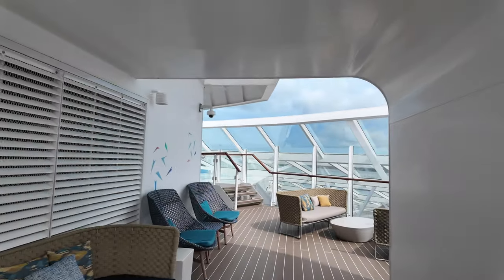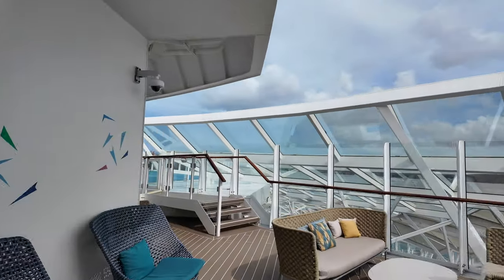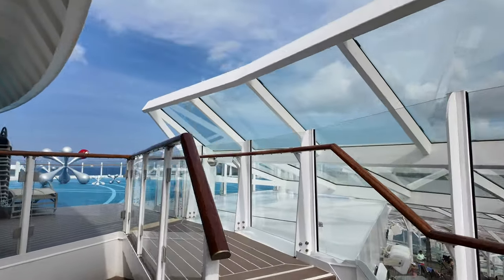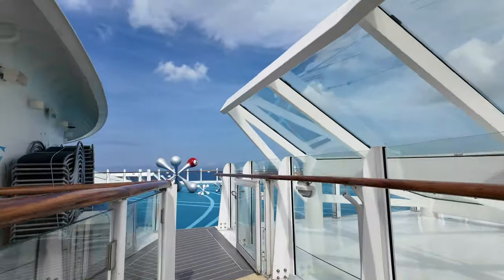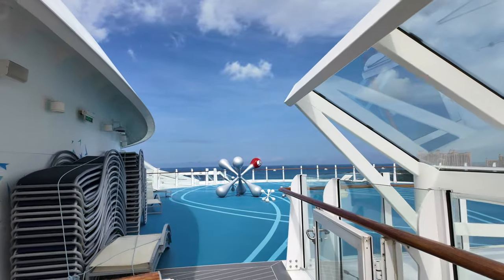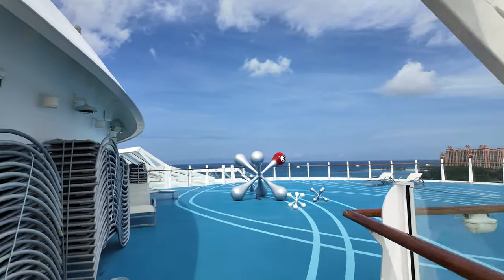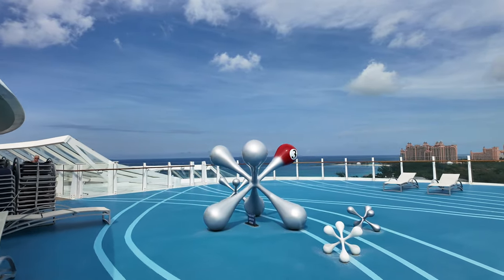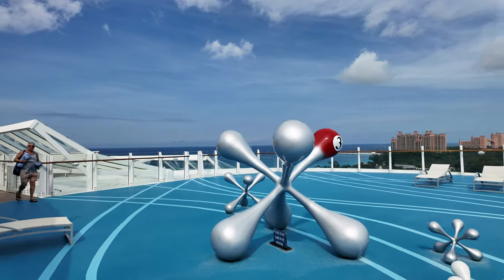I love all the different types of seating up here, as well as the private hot tub. Hot tubs can get quite busy, of course, on the Symphony of the Seas. There are a lot of them, but it's just nice to have less people, to have less access to your private hot tub. I did like this little art piece as well that's exclusive just to the suite deck.